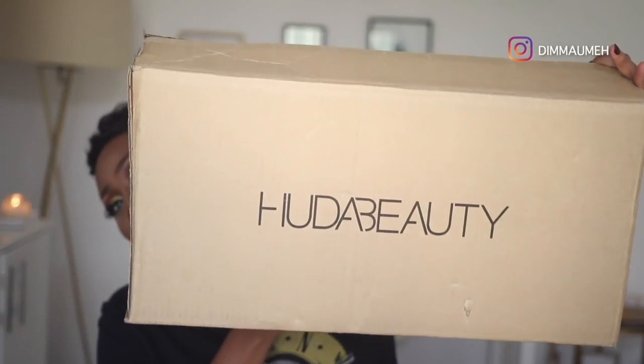So the next box is, oh my god, the next box is from Huda Beauty. Guys, look how big this box is. When I got this, I was so confused. I was like, what could they have sent me? So there's a lot of padding in here to protect the things that they put inside.